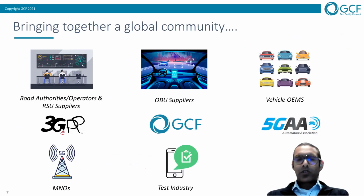One of the key aspects we're striving for with this program is to ensure that the right people are involved in driving and generating value for the industry in the space. From 3GPP, that is developing the technology standards to the radio layer, to our partnership with the 5GAA, we are looking to make sure that the various stakeholders of this program, such as the vehicle OEMs, the OBU and RSU suppliers, road operators and authorities, MNOs, and of course the test industry, i.e. the test labs and test equipment suppliers, are all able to come together to discuss and resolve the various issues that are pertinent to this ecosystem.